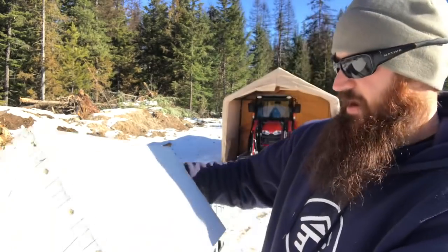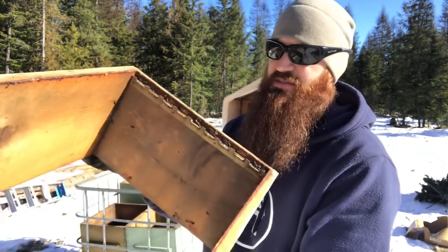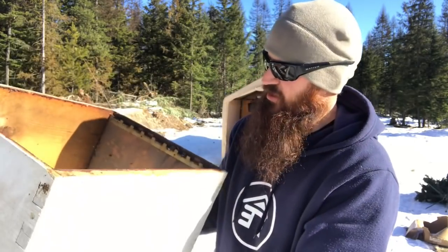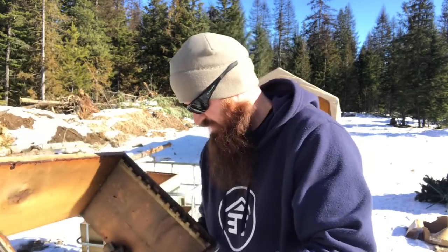Here it looks like the other half of that one, exact same configuration, has the same metal, so those two are obviously a set. Both pretty good. That wood on the inside actually looks fairly new. These weren't that old of a box, so those two should make one great hive.